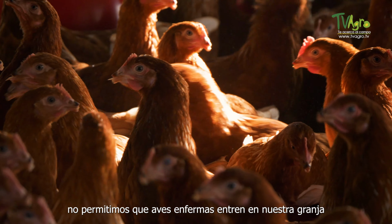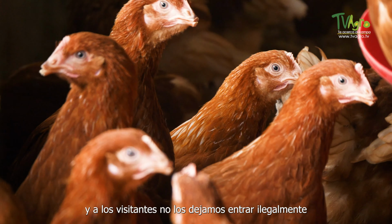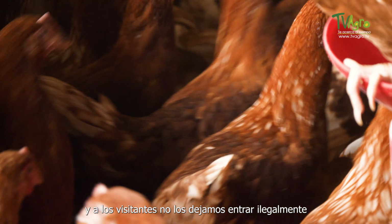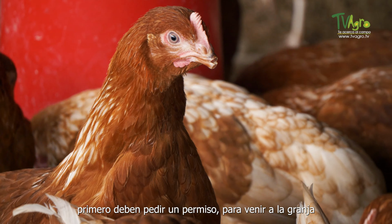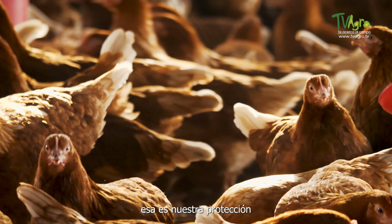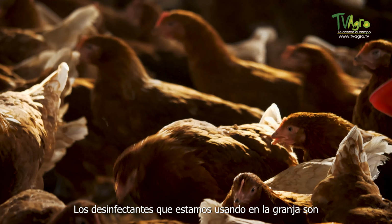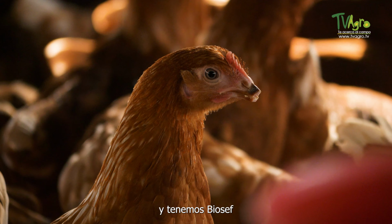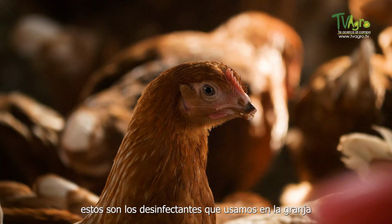One, we have to vaccinate our chickens in a program. And we don't allow rock chicken to enter our farm. And the visitors, we don't allow them to come in freely on our farm. They first ask for permission to come in. That is our protection. The disinfectants we are using on our farm are Kero disinfectant, BioSafe and Vilkill.